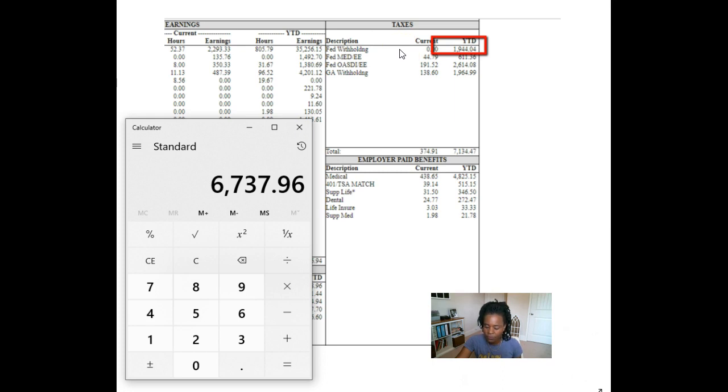for federal, it was $427. Okay, so we're going to do some simple math here. We're going to take 427, all right, times 2. They're getting paid twice a month. And then we're going to multiply that by 6. We're just going to round it to about 6 months left in the year.